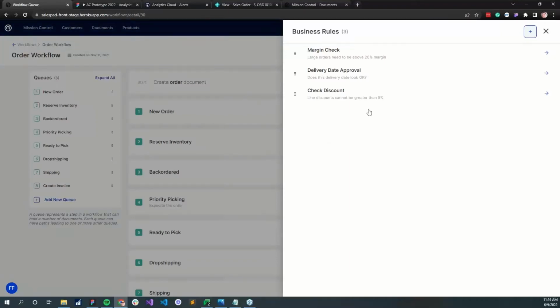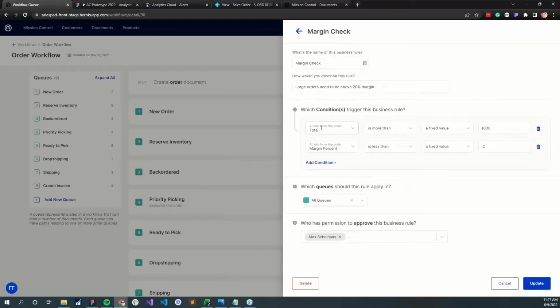And this is our concept of defining, all right, what are the rules that my business wants to have in place? I've got 3 stock rules built out here: margin check, delivery date approval, and discount. As a general rule, I never want any documents to go out the door where margin is less than 20%. I know I don't want to let that go through. Let's just make that never ever happen again. And so you can just define a simple rule, right? We can name it whatever we want, define it, and then say, hey, what conditions actually trigger this business rule? And you can look here and you can just, as a user, read this and say, a field from the order, the total, is more than a fixed value.